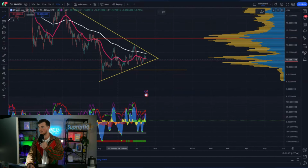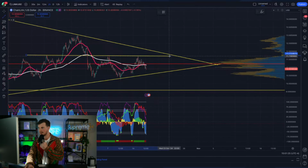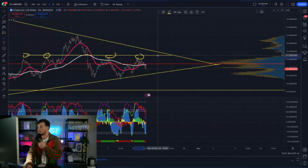Locally, I would zoom in. Let's even zoom into like a 2-hour. And do you see how Chainlink has been rejected from this level many times? It did break above it here, to be fair, but look, rejected, even here, rejected, rejected, rejected. That is telling you something, right? So this level at 11.75 would be a very big bullish alarm for you to set on Chainlink.